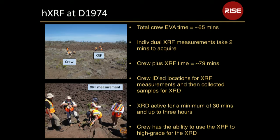So in this specific case, I won't go through the details, but essentially if you have an EVA of approximately an hour, each individual XRF measurement specifically takes about 2 minutes. It's a 2-minute operational hit to get that in situ geochemical information. But if you look at the XRD data, that can actually take up to several hours to acquire. So while that data might be really important and really exciting scientifically, is it worth the 3 hours?